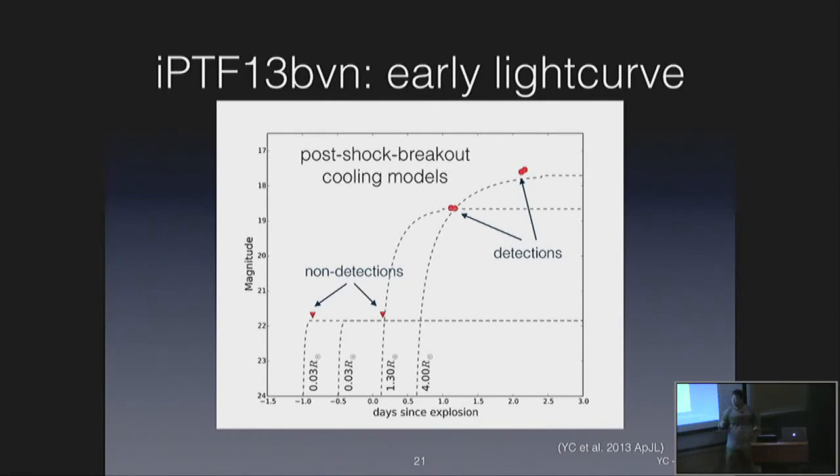So that number of 4 solar radii actually depends on the model, but qualitatively speaking, the progenitor of this one is not a giant star. It's not a supergiant. It has to be something similar to the size of our sun.